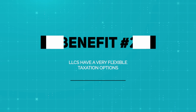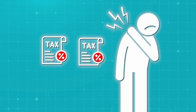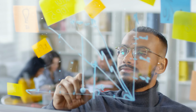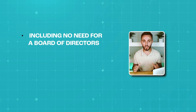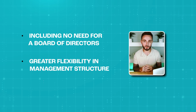Another advantage is the flexible taxation options that LLCs offer. You can avoid being double taxed, and it can provide excellent tax flexibility based on your specific business needs. Many people also choose to start an LLC because of its operational flexibility. With fewer formalities and requirements compared to corporations, an LLC can be easier and more cost-effective to operate and maintain. This includes no need for a board of directors and greater flexibility in management structure.